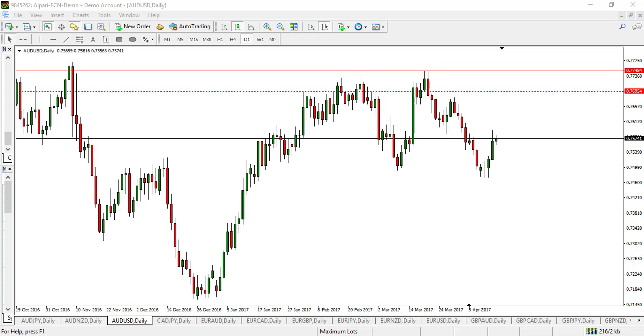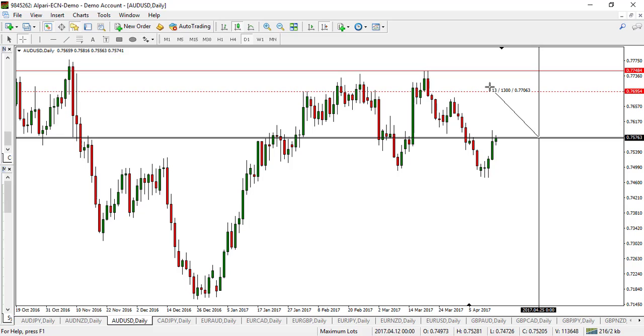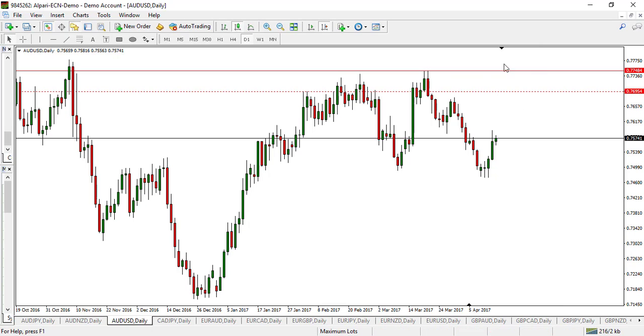Okay, so we've got AU on a daily. You can see that we've got some supply here. We've got that rally base and a drop away. There's also a bit of a QM in there as well. And we've got green candles on the way back up to the supply level. Hasn't quite hit it yet. Let's have a look. We've got about 120, 130 odd pips until price gets back up there.